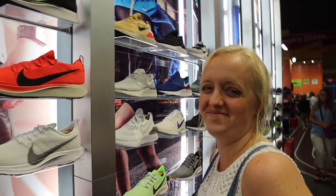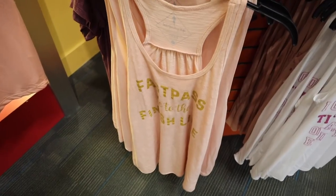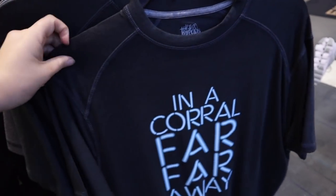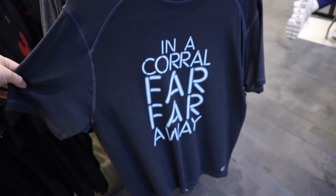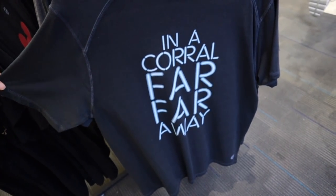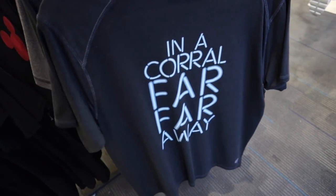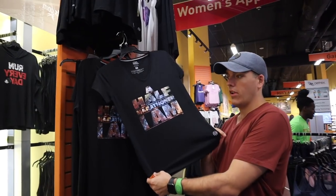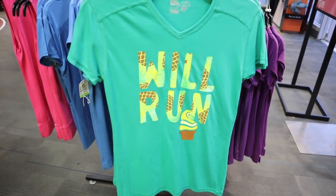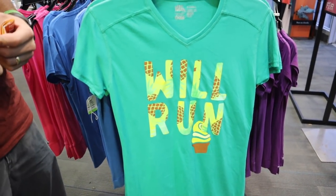Let's move forward to the more fun stuff. Wait, there's a shirt I want to show. I hadn't seen this one, but it's cute. Fast pass to the finish line. All of these are cute. But I saw this on the way in: a corral far, far away, which is so funny because Peter always talks about, while he's getting ready for the race, that the corral is so far from the actual starting line. Ah, marathoner. This too, this is cute. We'll run. Carolyn needs that.